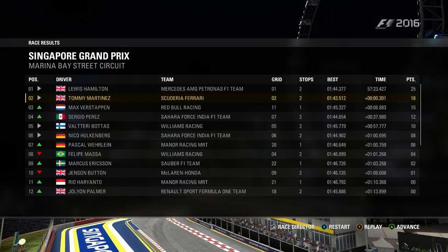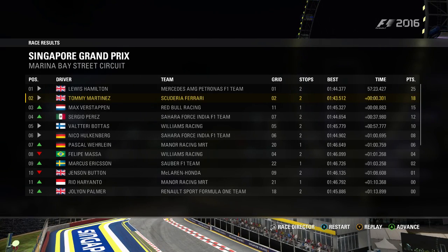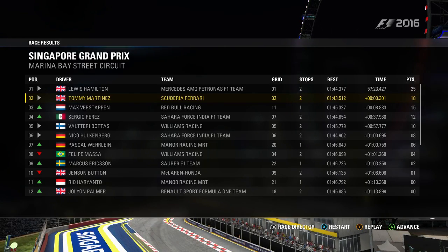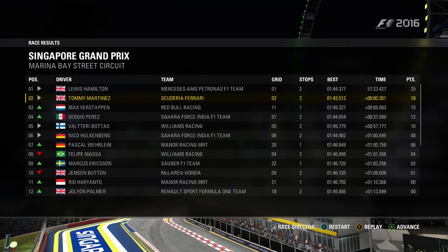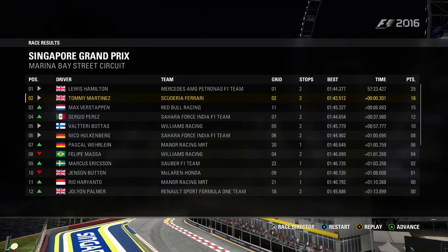I'm not going to lie, I'm absolutely sweating after that. But as you can see, looking at the top 10 after the race ended, Pascal Wehrlein finished in P7. That's the first thing I'm seeing. And Rio Haryanto in P11. So a fantastic result for the Manor team there. But Wehrlein getting a fantastic P7 there. And also both of the Force Indians way up in 4th and 6th. So overall, a pretty incredible top 10 there, with also Jenson Button and Marcus Ericsson getting points.